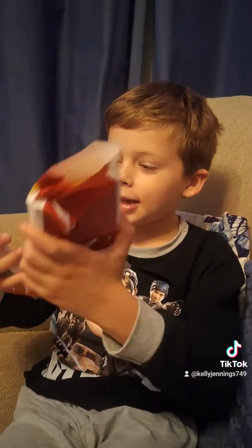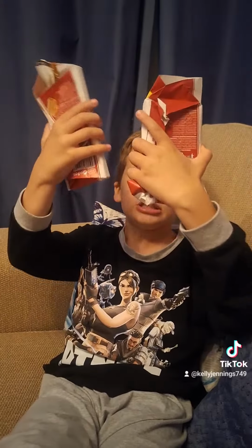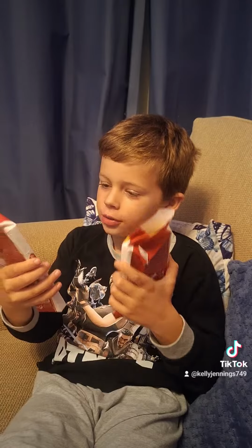So guys, that was the new Biscoff chocolate. So my favourite was white chocolate. Now get yourself to Morrisons and get yourself some milk chocolate Biscoff chocolate and white chocolate Biscoff.